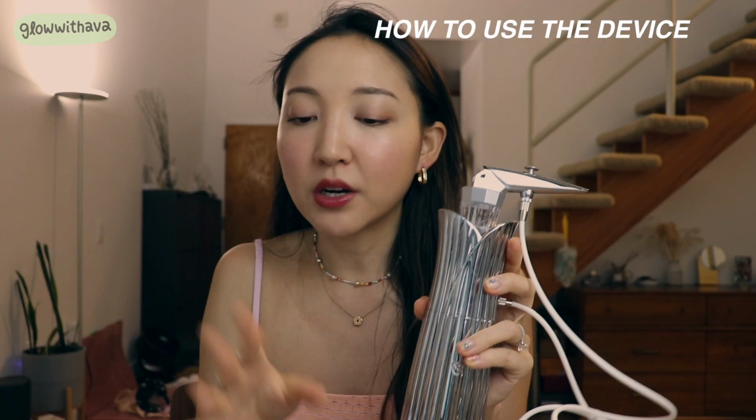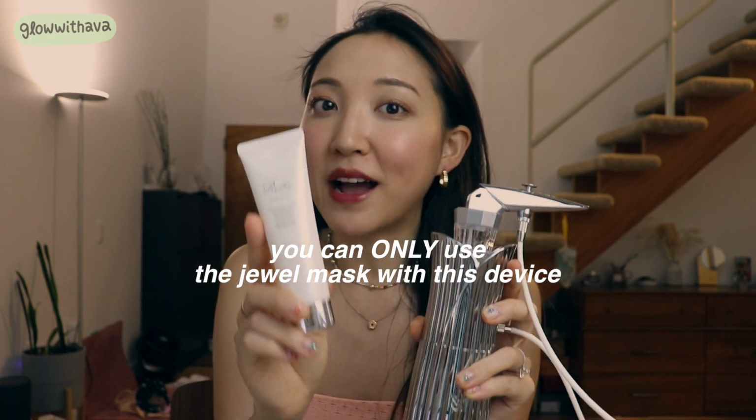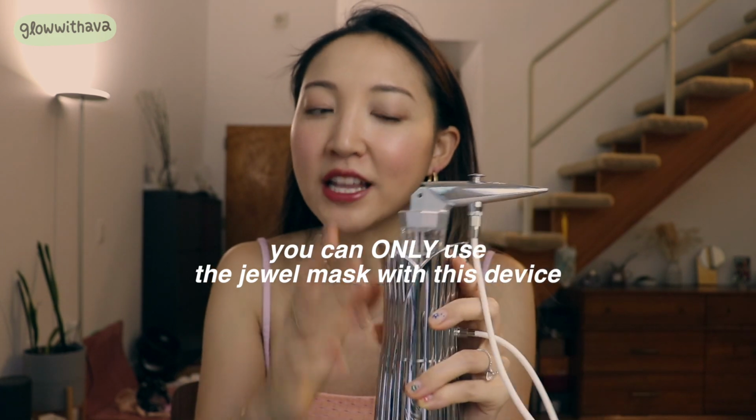The important thing to remember is that for this cartridge, you can only use the jewel mask. No other skincare products can go in. And I thought that was very, very weird. I think that's the one downside of this: you can only use this specific jewel mask for it and no other skincare products. I feel like if I applied some of my other favorite serums in here and then applied it like a mist, I think that would be such a big winner.